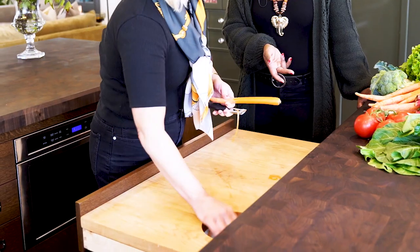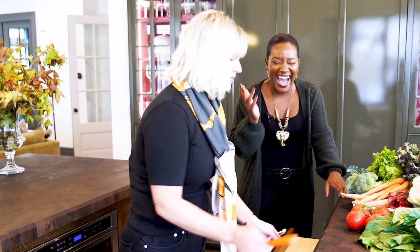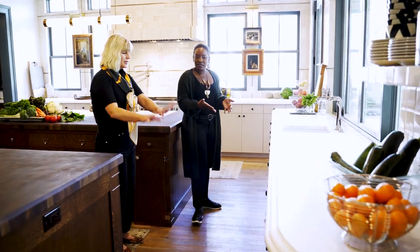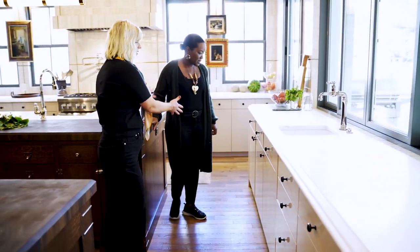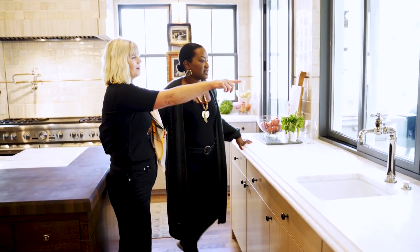Someone can be prepping a salad over here and just throw it on in there. That's great. I know, another surprise. Lots of treats in this house. It's so much fun. Over here, we've kind of switched it up a little bit. We have drawers happening over here, and then we have a door system happening over here because this is actually a service window that we have a pizza oven out on the porch, on the deck.